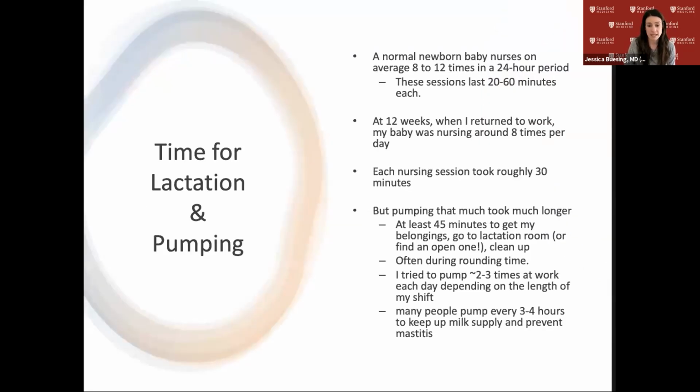So a newborn baby nurses on average about 8 to 12 times in a 24-hour period. And these sessions, depending on the baby, can last around 20 to 60 minutes each. And at 12 weeks, when I returned to work, which by the way was a much better leave than many places give their trainees, my baby was nursing around 8 to 9 times per day. And each nursing session took me roughly 30 minutes. So you estimate around 4 hours.